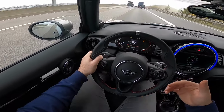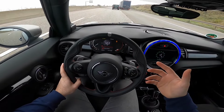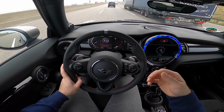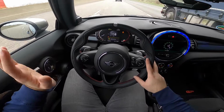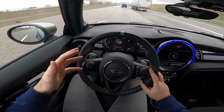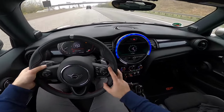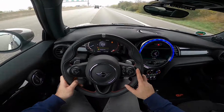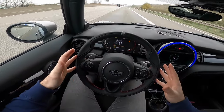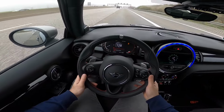Now when it comes to the power output, this car has the 2-liter 4-cylinder turbo petrol engine, producing 231 horsepower, which is just plenty enough for this car. It really picks up speed great. You get great acceleration out of corners. I really never thought to myself, hey man, this car needs more power when I'm accelerating. It really is the perfect amount of power for this size of car. It even struggles sometimes with putting down the power on the streets.